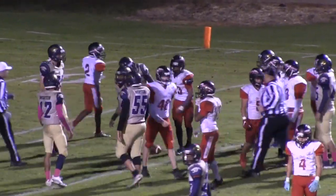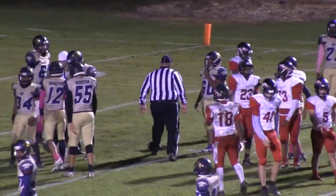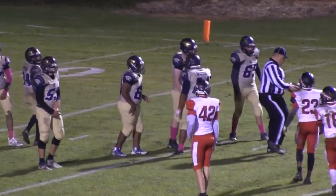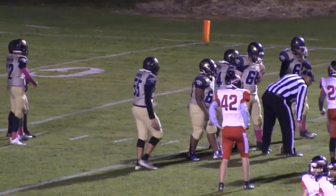Johnson hands off. Set down in the backfield there. Joe Laster again. Lost 3 on the play.